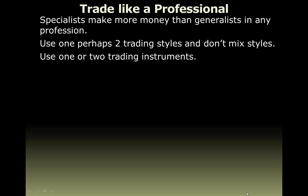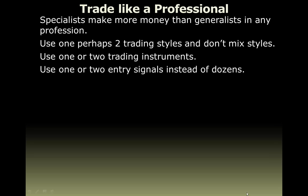Use one or two trading instruments, no more. Use one or two entry signals instead of dozens. You do not need to use every candlestick entry ever invented. Choose those that work the best for you. I have a couple that I absolutely love. I love springboards. I mean, I can so get that signal.